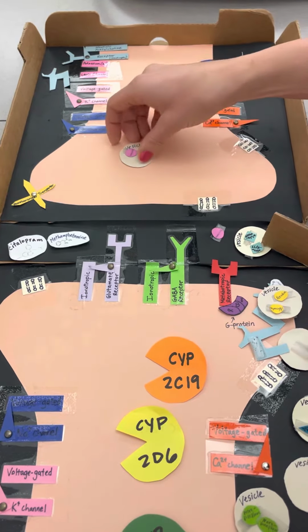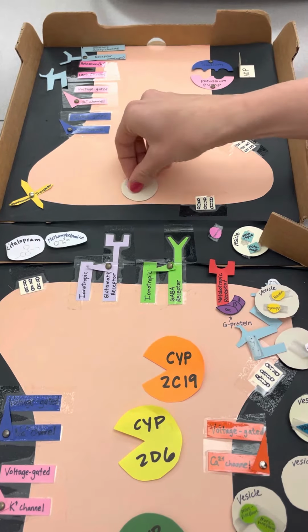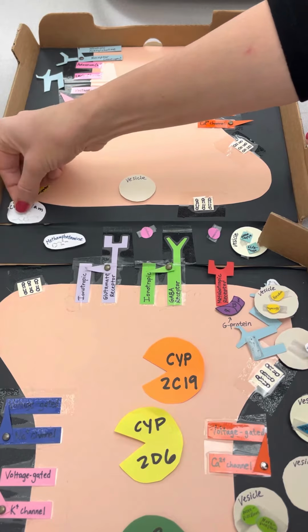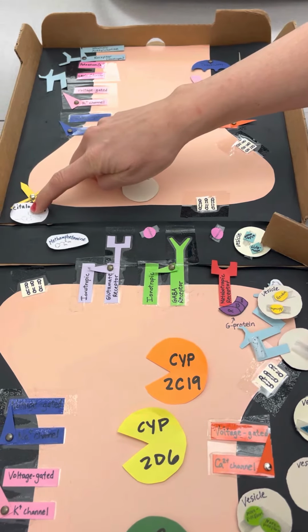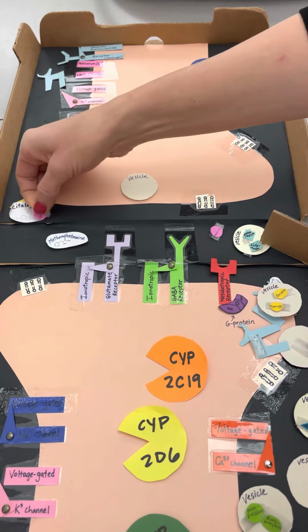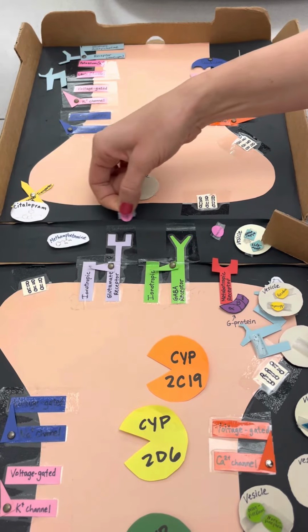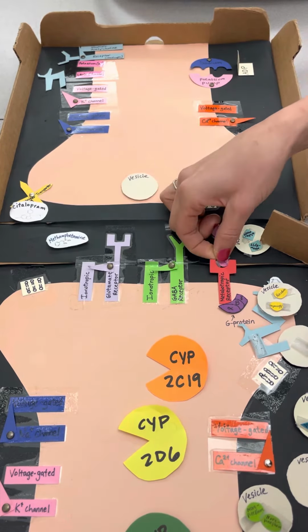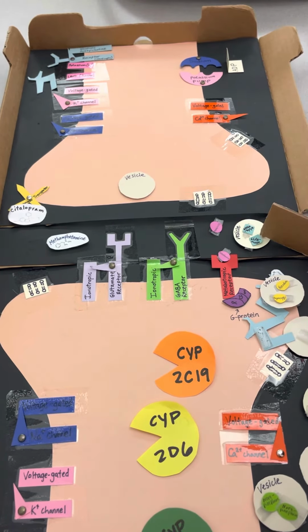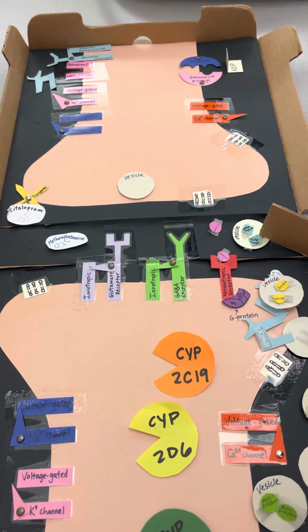But if somebody is taking an antidepressant, like citalopram, for example, it blocks the transporter. So now serotonin doesn't go back up into the vesicle, and it stays in the synapse, allowing it to bind with the receptor and boost that person's mood for a longer period of time.